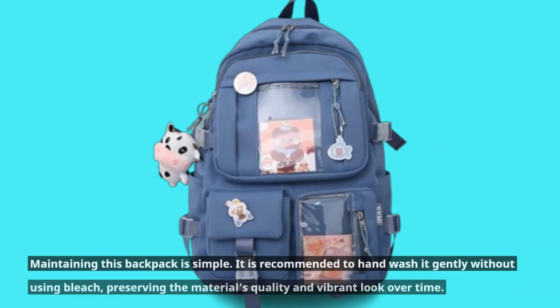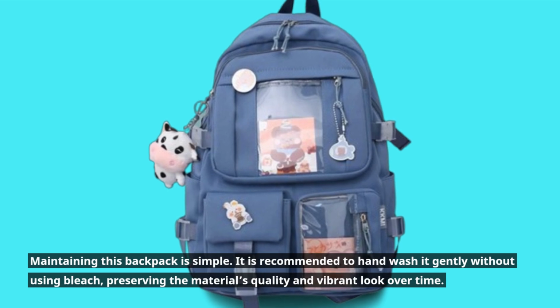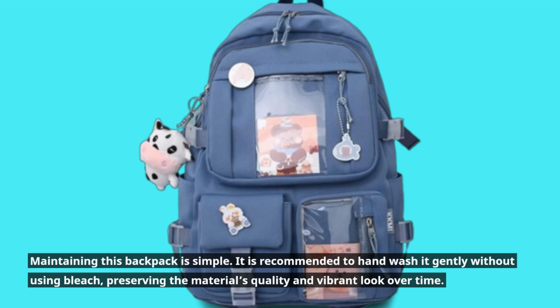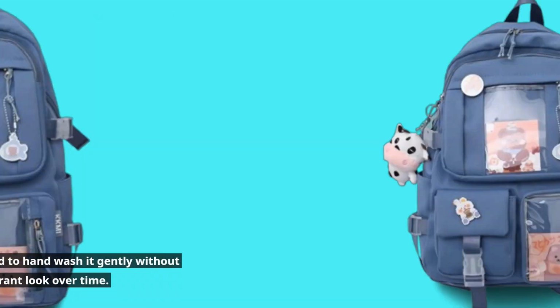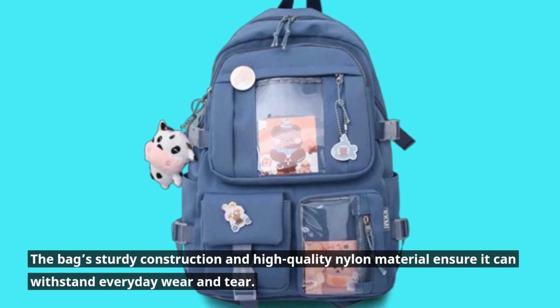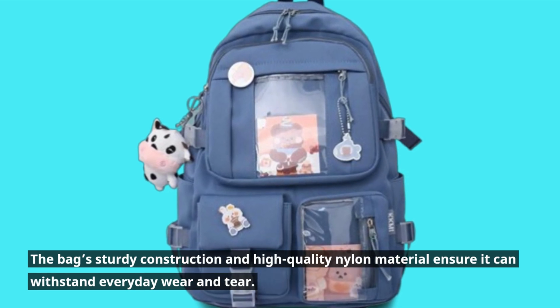Maintaining this backpack is simple. It is recommended to hand wash it gently without using bleach, preserving the material's quality and vibrant look over time. The bag's sturdy construction and high-quality nylon material ensure it can withstand everyday wear and tear.